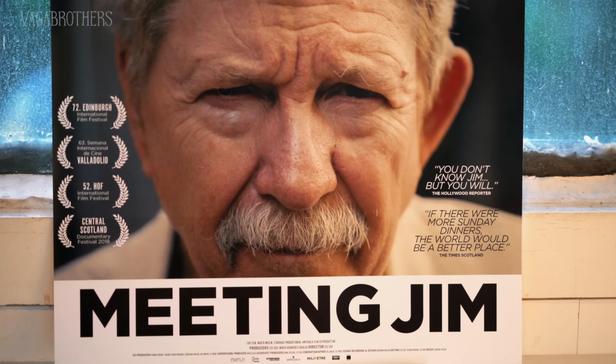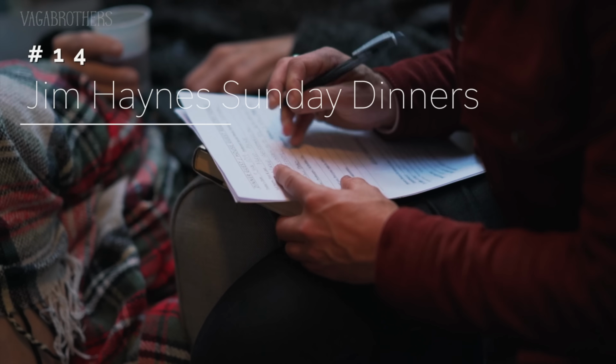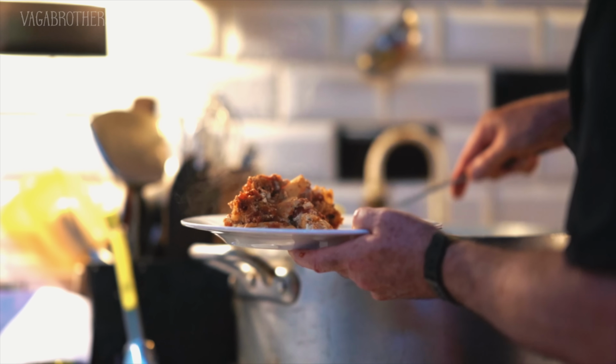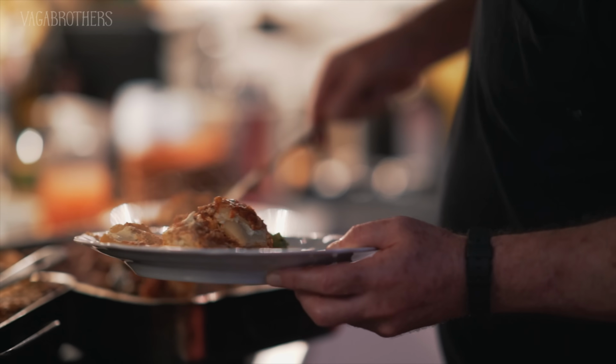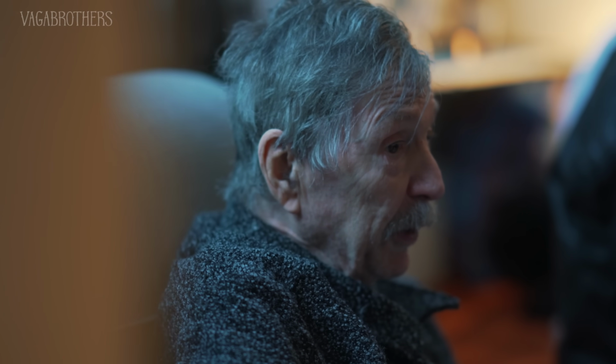One of my personal favorite things to do in all of Paris is in the 14th. It's Sunday dinners at Jim Haynes' house. Jim is an American expat who's been living in Paris since the 60s and throwing weekly Sunday dinner parties at his house, rain or shine, since the 70s. He's kind of a legend, an author, a gatherer of people from all around the world.